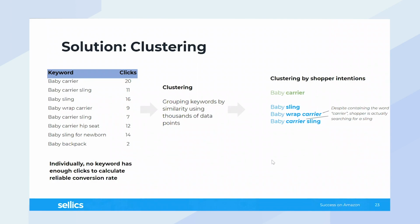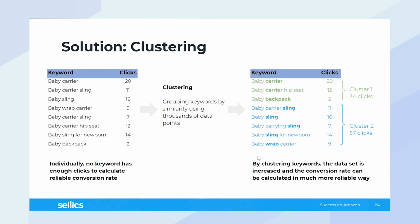So this is a very, very complex process, requires a ton of data, but the end result is pretty straightforward. The end result is instead of having a list of 8 different keywords, you end up with 2 different clusters. So you have this cluster 1, the green cluster, and you have this cluster 2, where essentially you have clustered all the different keywords together based on the different methods, how you can cluster the keywords. And so now what the software does is instead of calculating the conversion rate or predicting the conversion rate for one individual keyword, it will use all the clicks that the cluster received and will make a conversion rate prediction based on the aggregated data.